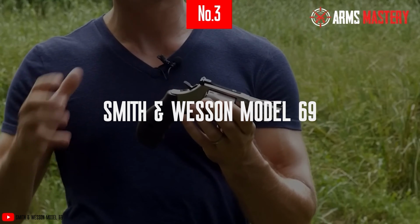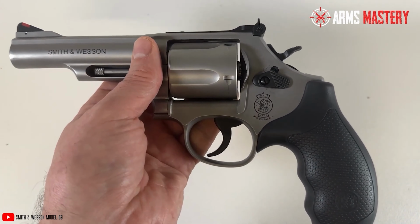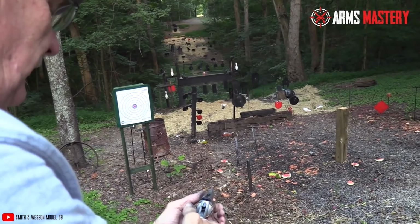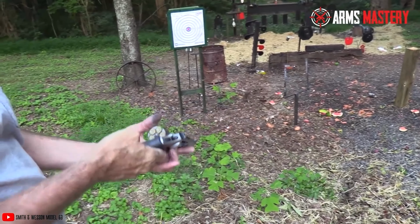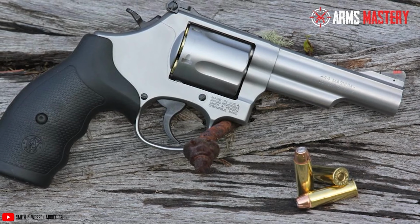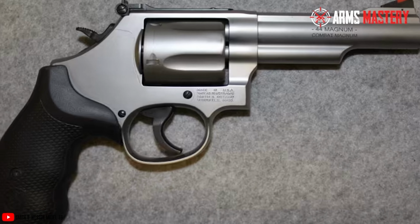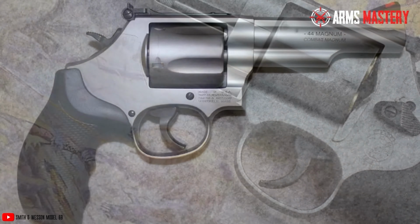Number 3. Smith & Wesson Model 69. Stepping into the world of versatile firepower, the Smith & Wesson Model 69 Combat Magnum redefines the standard 44 Magnum revolvers. This model is a standout for its compact design, making it one of the few revolvers in its class that combines portability with potent power.